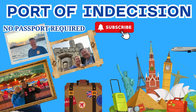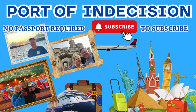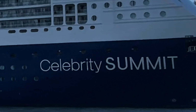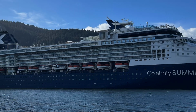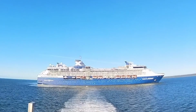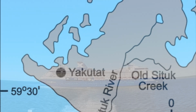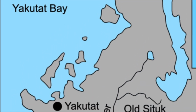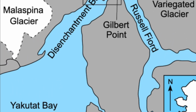We sailed from the port of Indecision. The Hubbard Glacier and Wilderness Exploration Tour is an excursion that takes place while you're really at sea. You make a rendezvous with Allen Marine Services, which provides the small guide boat at the entrance to Yakutat Bay. You'll then head into Disenchantment Bay.